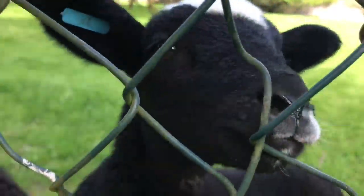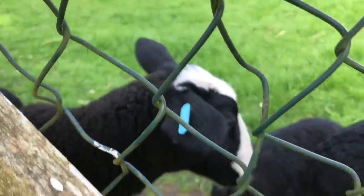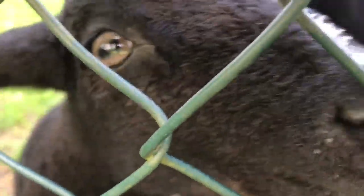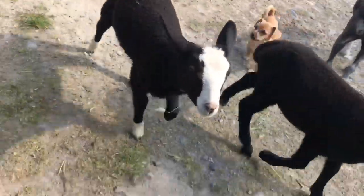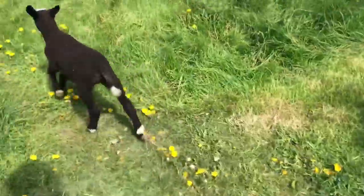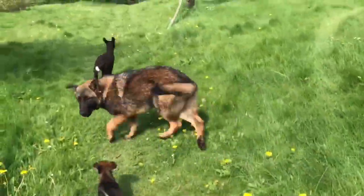Behind the gate. Oh, baby. Oops, he fell down. How are you, Feather Ear? And Miss Exclamation Point. Yeah. Come on, you two. Come on, you two. Where you been? Everybody else is gone. Come on. Oh! That was close, wasn't it? I nearly got tipped over by a lamb.